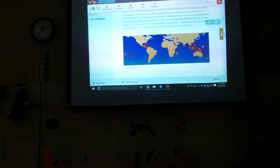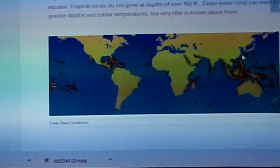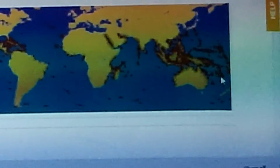Oh, by the way, there's a nice map showing where all the reefs are. You can see there's a whole bunch of them over here. The Great Barrier Reef is right here. That's this long one right here. It's the biggest one. It's like 1,800 miles long.